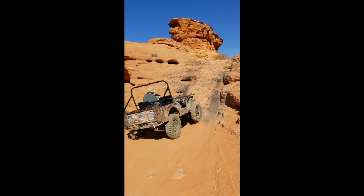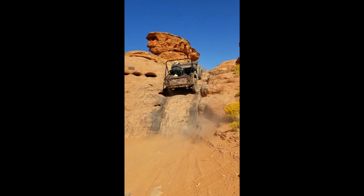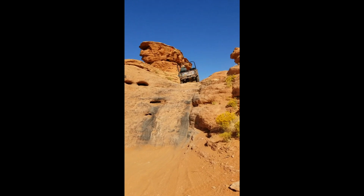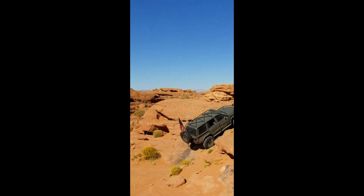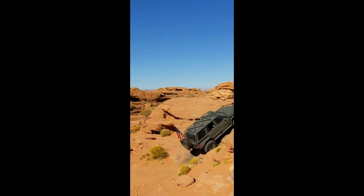This obstacle is called Minlow's Choice. Pretty steep wall and fun climb. This is Steve Maxfield's big Dodge Durango trying to go up Minlow's Choice. Not really trying, he's doing it.